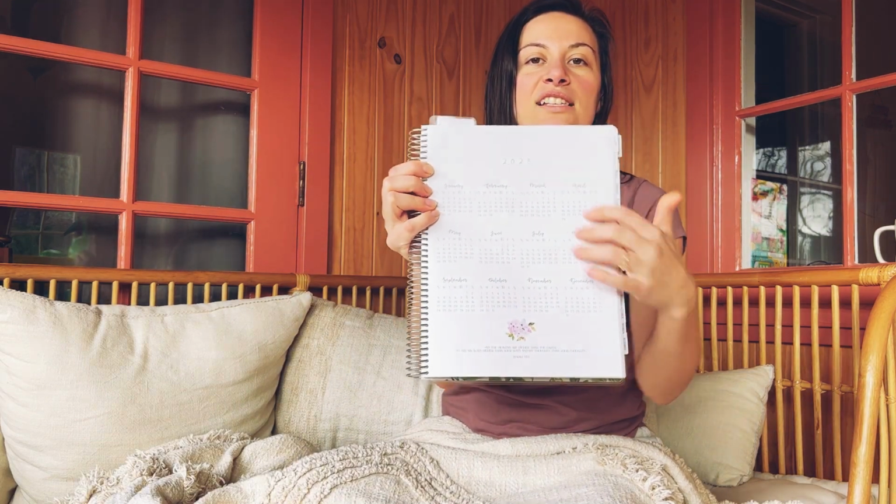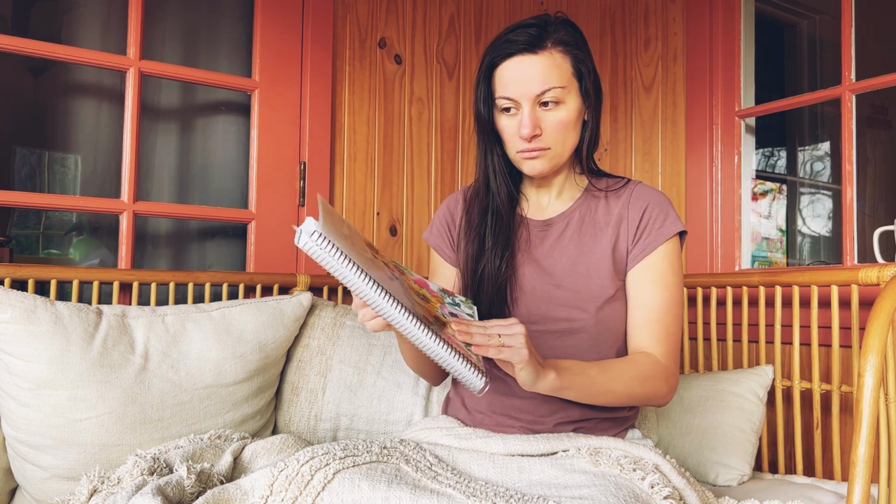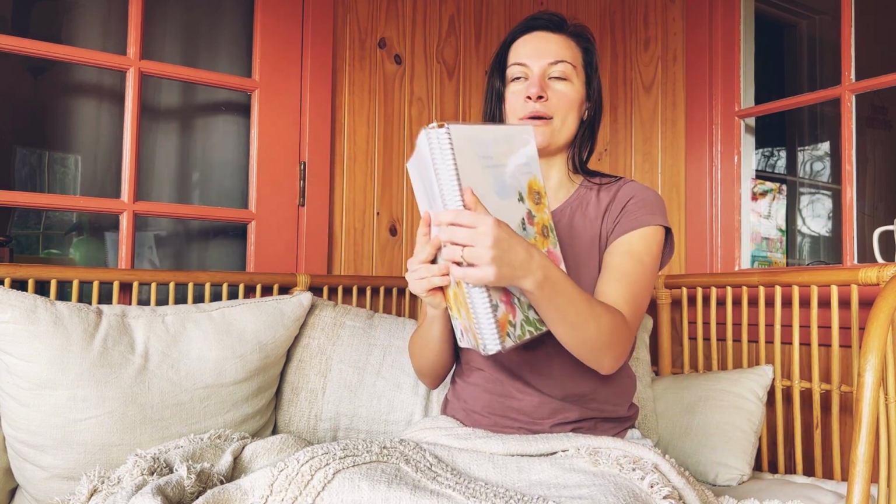I'll show you guys a few things just right here. So it has a really pretty little dated page, so it starts where you request yours to start, which I can't believe how personalized she makes all of these. Oh, and I think that mine is called the Charlotte Mason planner. It's the most personalizable. Is that the right word?